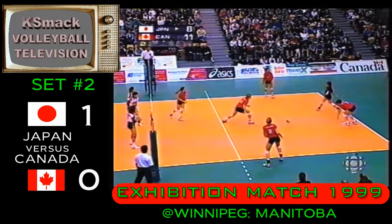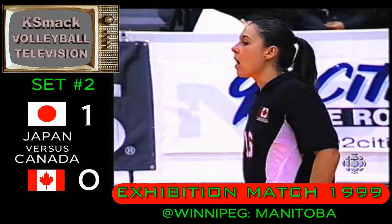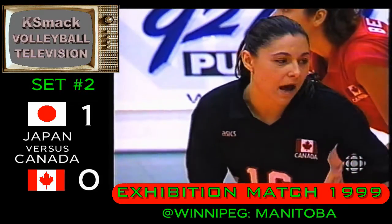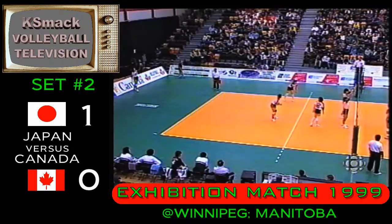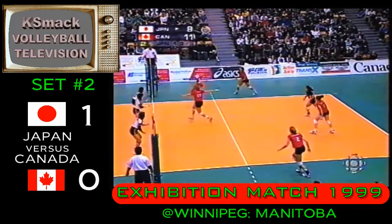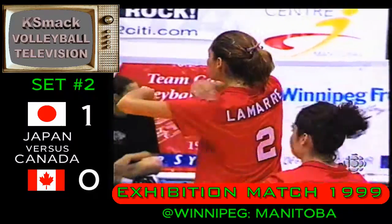Suzuki puts it in play. And Willott couldn't handle it. Oh, terrific serve. That ball didn't die in front of her. That ball seemed to come and then rise right up into the chest area, and she was unable to take it. Willott is the Canadian libero. Japanese don't have their libero in right now. Willott to the setter, Lemieux. To Lamar. Easy one for Lamar. Lots of open space there.